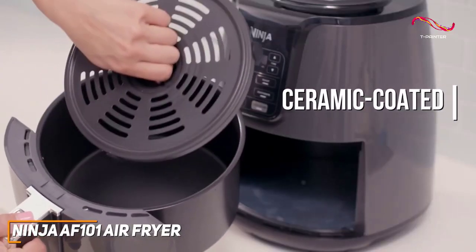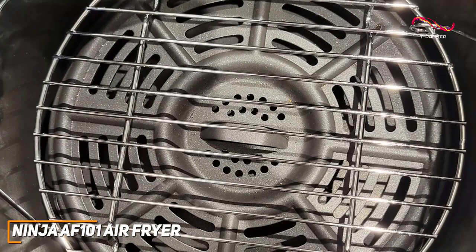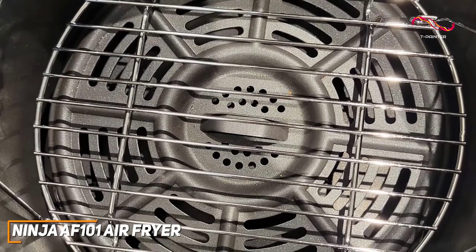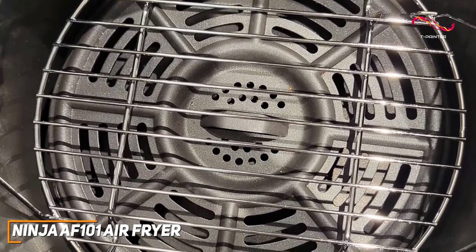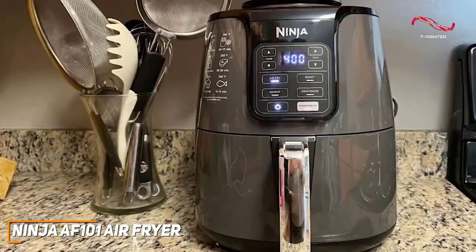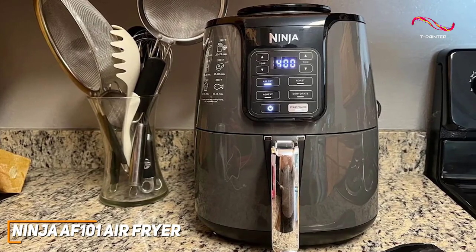With its ceramic-coated basket and crisper plate, cleanup is a breeze. Just toss them in the dishwasher and you're done. You don't even have to worry about only the sticky parts like the Philips Premium Air Fryer XXL. All of it just fits in the dishwasher. Incredibly easy. The Ninja AF101 works great for those who want a reliable and fast kitchen companion.